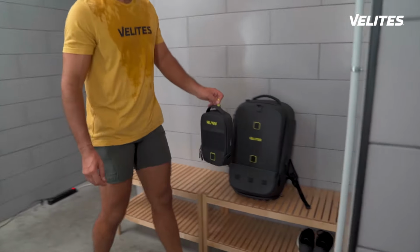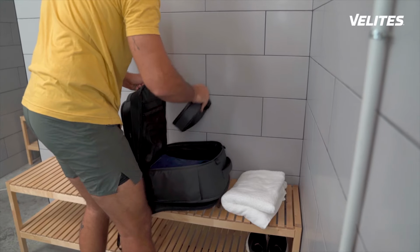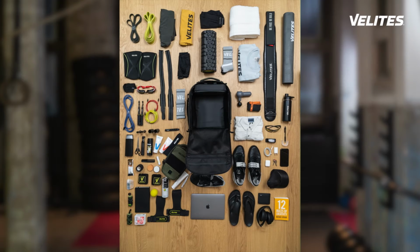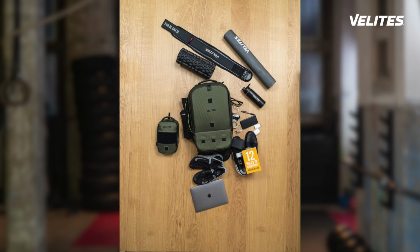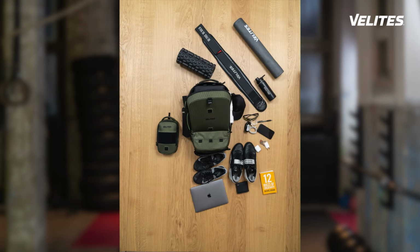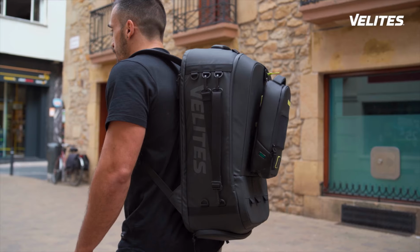Tired from a tough workout? Toss your wad bag onto the main pack and magically reconnect it. And go get your well-deserved shower. With everything in its home, you can get through your gym routine faster and with less effort. 12 specialized pockets and pouches leave plenty of room for all your workout gear. No cramming, no stuffing, no problem.